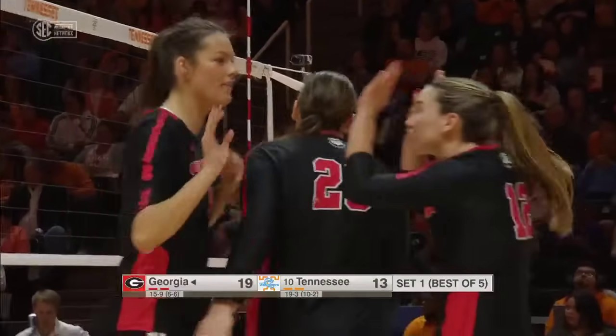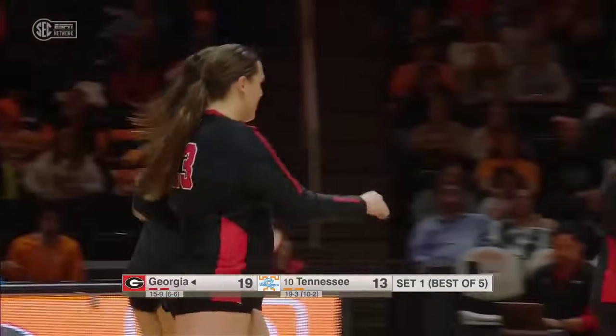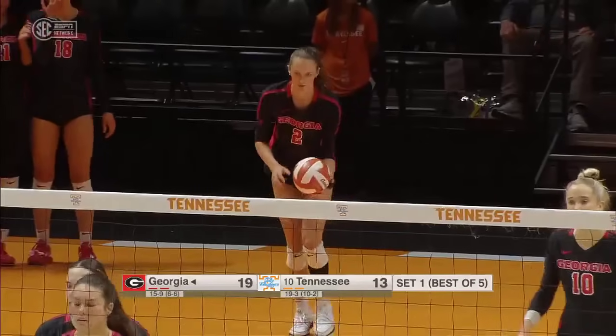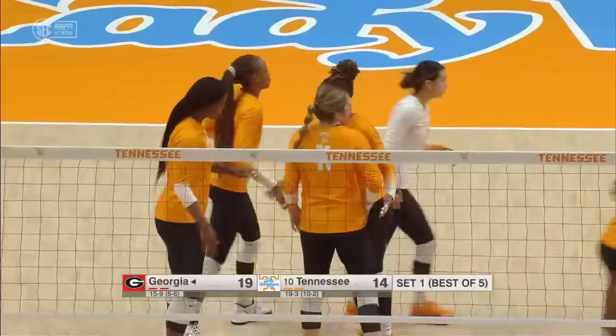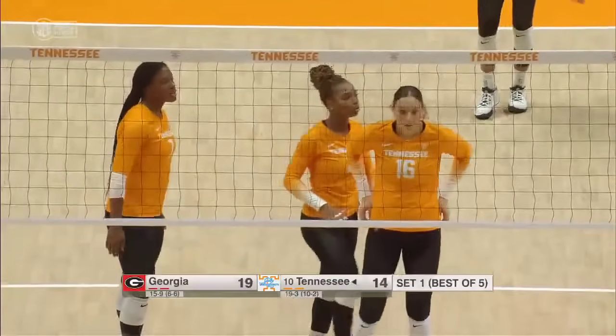They are finding the court. Everywhere that Tennessee is not, that's where they're going to hit. So Tennessee right now in this timeout really has to evaluate what they're going to do in order to step up tonight. And Tennessee, the 10th ranked team in the country, in a great spot where they want to host a first and second round game, but their eyes right now are still set on potentially at least getting a share of the SEC title.